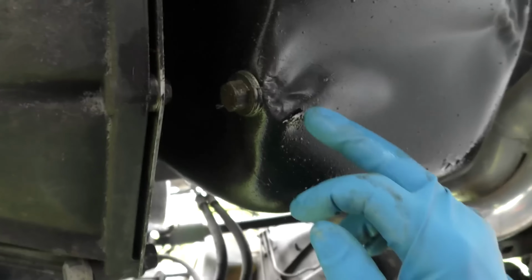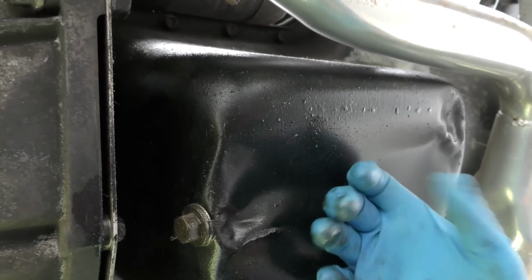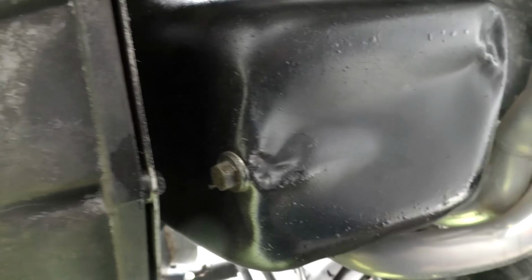Now this shows how well built these things are, and obviously it went off-road. This oil pan's been hit many times, but it's not dripping oil. Solid steel. That's why you want steel and not plastic. You want to put some kind of a protection plate on it if you're really going insane rock crawling.